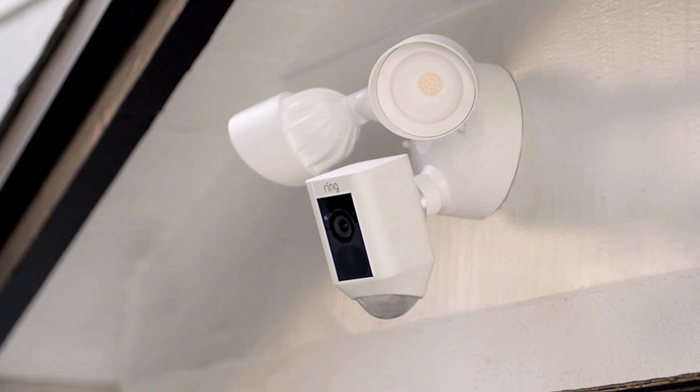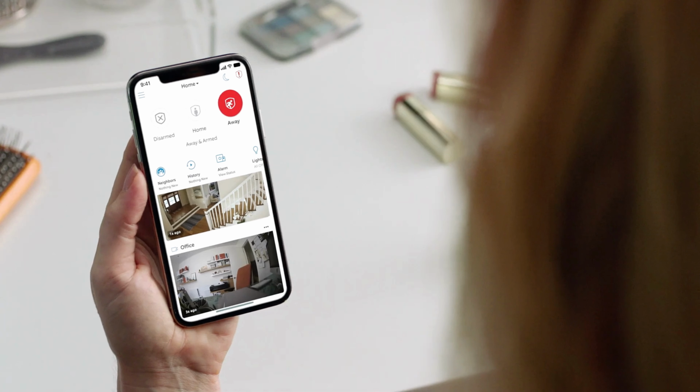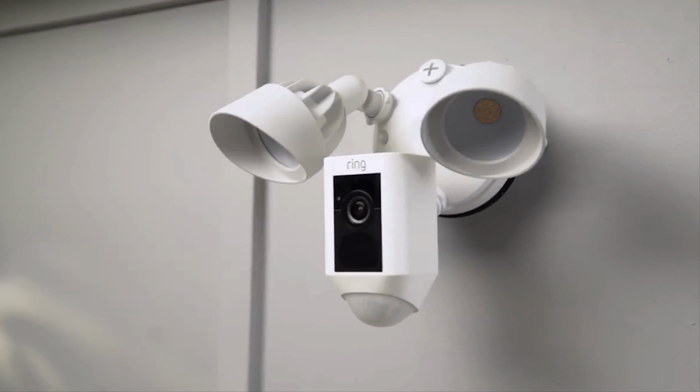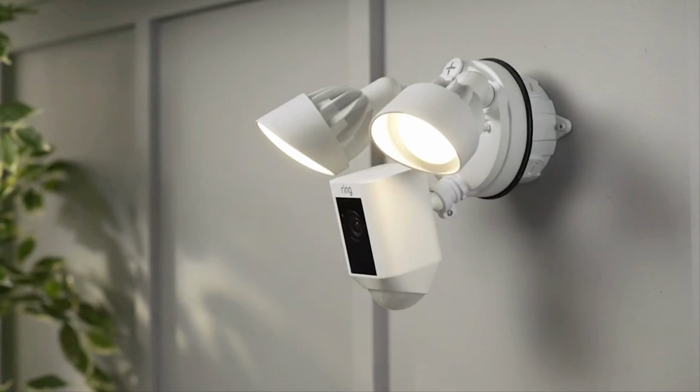Once the Cam Plus is up and running, the Ring app gives you complete control over the camera and its settings. You can set activity zones for the camera to monitor for motion and adjust the motion sensitivity if you're getting too many errant alerts, or enable smart alerts only to ping your phone when a person is detected, instead of getting an alert for every leaf blowing in the wind.